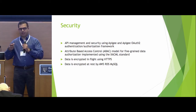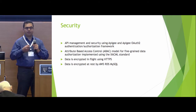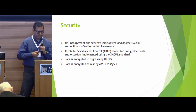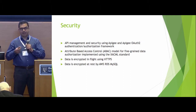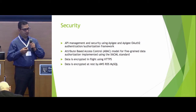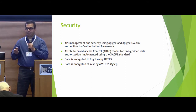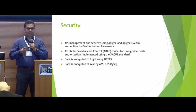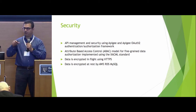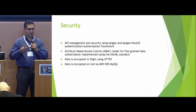And that's the basic underlying goal behind all our implementations, to leverage standards as much as possible. As far as data, data in flight is encrypted using HTTPS, which is the protocol used for web APIs. And at rest, we are doing data encryption at the storage server, and in our case, it is AWS MySQL.